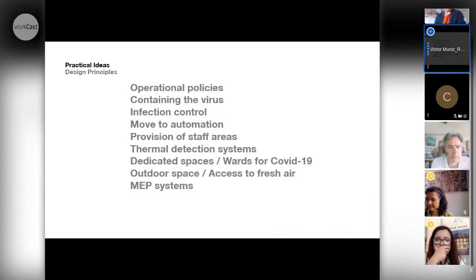Very important as well is the provision of staff areas. Identify areas in the building that can be used for zoning and PPE storage, provide lockers for staff use, and increase bike storage provision in the building to encourage staff to use alternative ways of commuting and to avoid, where possible, the use of public transport, especially during peak times. And potentially establish a schedule for staff break times to reduce the number of people using the staff rest area at the same time.